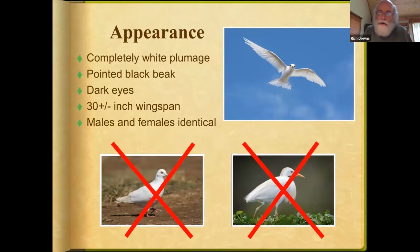In the upper right-hand corner here is a picture of a manu-o-Kū, or white tern, in flight. As you can see, the plumage is completely white, and I mean completely white. No other color of feathers at any time of the year. They are all white, both males and females, no difference between the sexes. You know, that pointed black beak and dark eyes, and a good size. They're medium size for terns, about a 30-inch wingspan. So the white terns are actually just one of 30 plus different species of terns that you'll find in the world of birds. This one is a tropical seabird, and fairly commonly seen in the Honolulu, Waikiki area of Oahu. Not to be confused with white pigeons or the egrets, which we also find in the same area on Oahu.